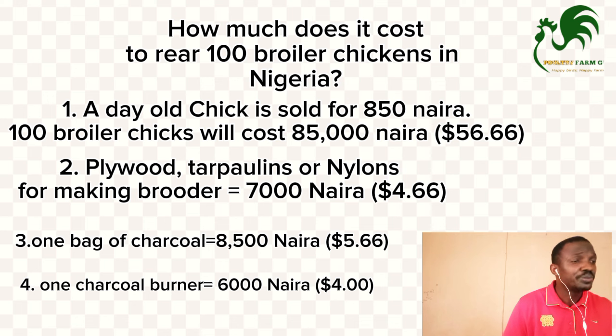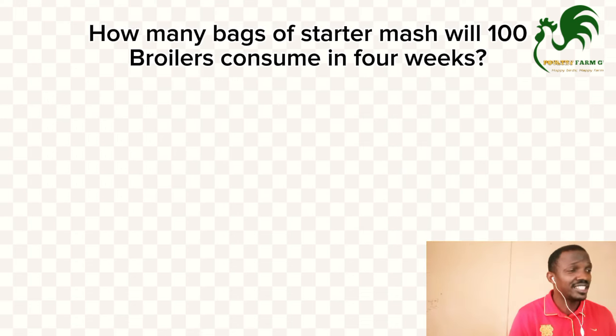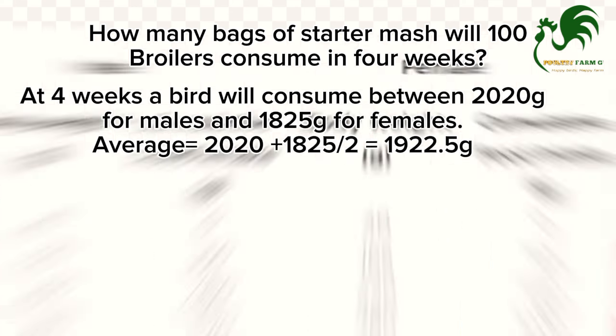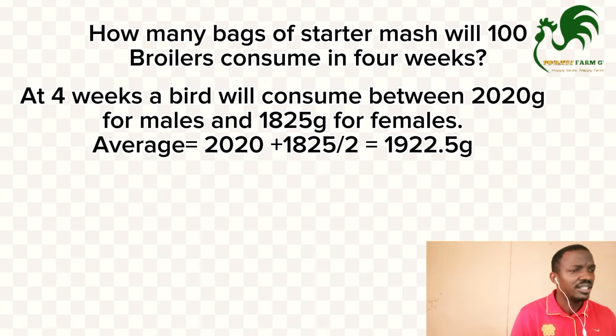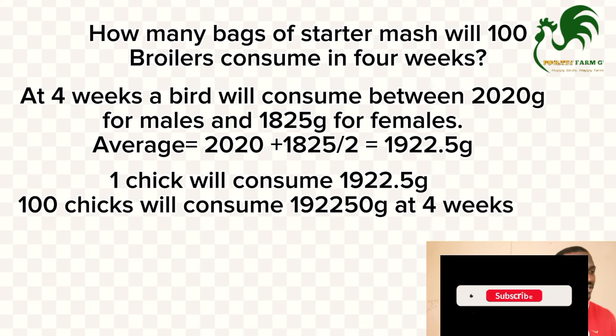Then let us go to the feed. How many bags of starter mash will 100 broilers consume in 4 weeks? At 4 weeks, a bird will consume between 2,020 grams for males and 1,825 grams for females. The average is 1,922.5 grams. Then a chick will consume 1,922.5 grams of starter mash at 4 weeks. 100 chicks will consume 92,250 grams of starter mash at 4 weeks.